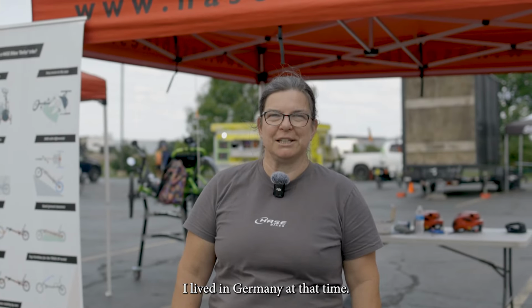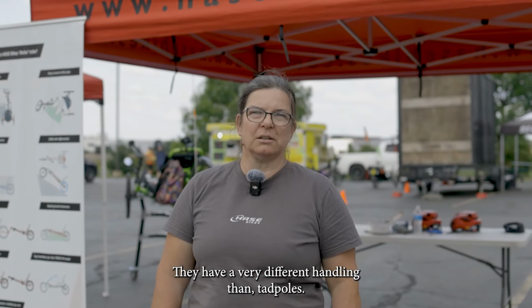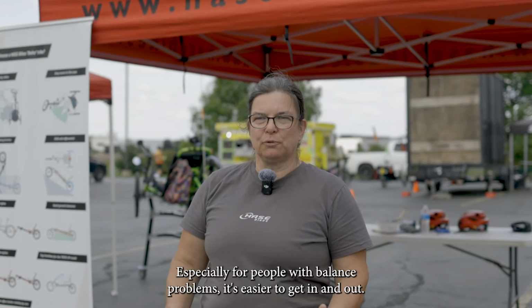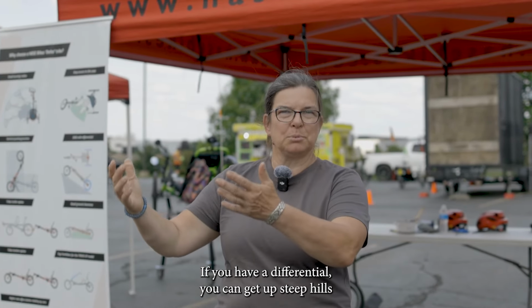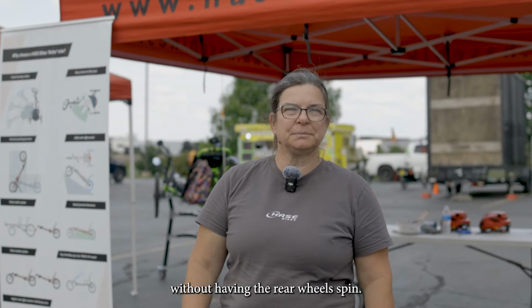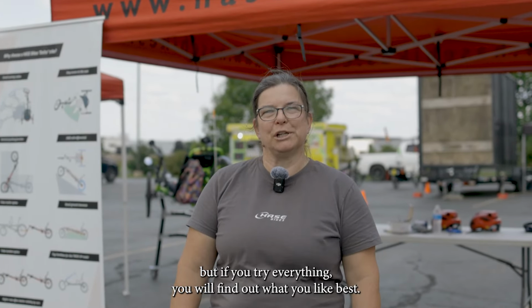I lived in Germany at that time. What else can I say? We love Delta trikes. They have a very different handling than tadpoles. You should try it. Especially for people with balance problems, it's easier to get in and out. If you have a differential, you can get up steep hills without having the rear wheel spin. Easier to handle. But if you try everything, you will find out what you like best.